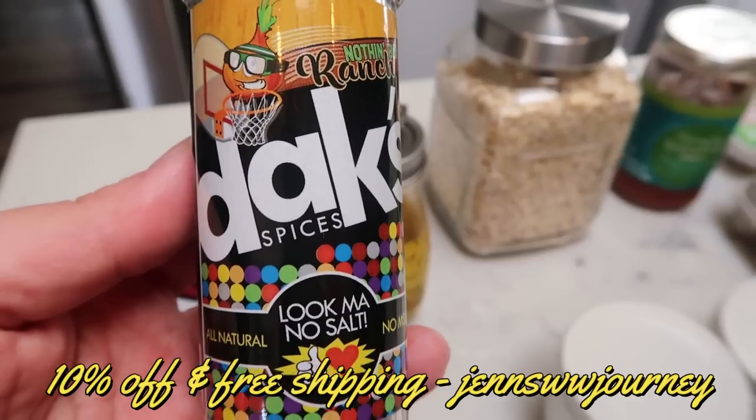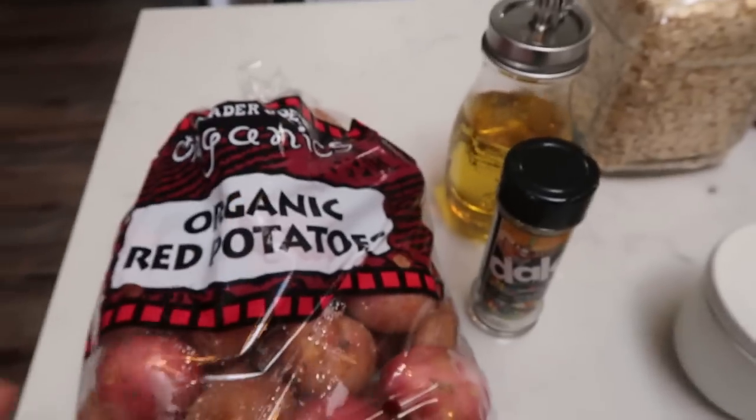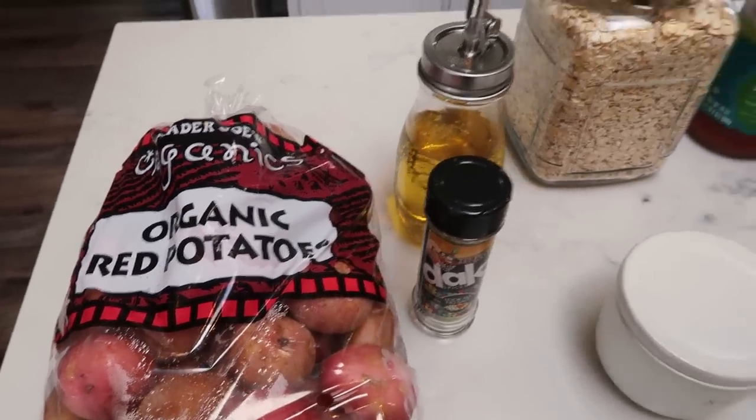But we are going to flavor ours with this Rockin' Ranch, this Nothing But The Ranch. So basically, we're going to be making a ranch potato. Yum. So let's get started on dinner.